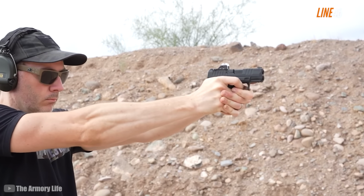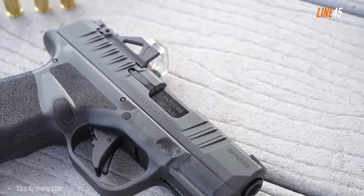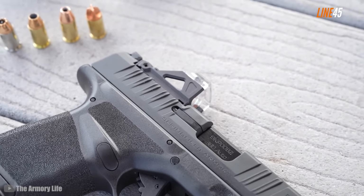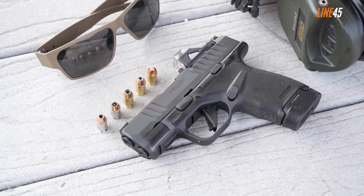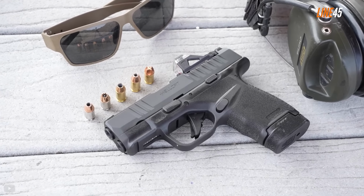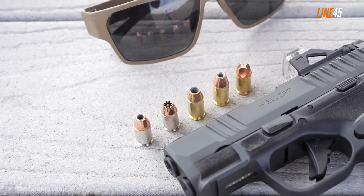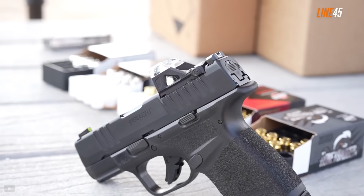Street price should land near mid-600s, but shop tight because demand will move numbers. For me, this fills a niche. People who need deep concealment or weaker hand shooters who still want double-digit capacity. The .380 offers softer recoil than the 9mm, and combined with Springfield's double-stack mags, you get capacity without a bulky footprint. I'll post chrono and accuracy data next, so stay tuned.